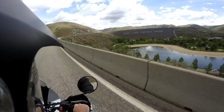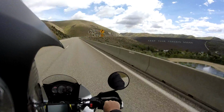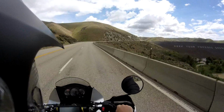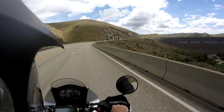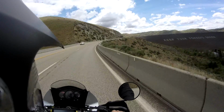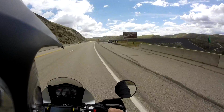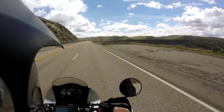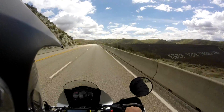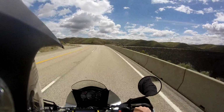Nobody there now though, it's still a little bit chilly yet, still mid-May. It's not quite time for the sunscreen and flip-flops just yet. Probably about 70 degrees today. Side of the reservoir says keep your forests green over there, which is ironic because there's no forests really around the reservoir. Another 15 miles we'll get to the forest.